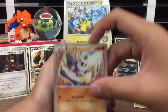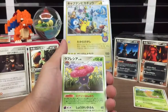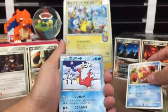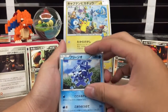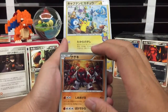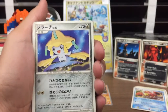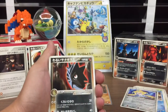I can't remember this guy's name. 2011 first edition. 2011 first edition. 2008 Vileplume. 2008 Rhydon, first edition. 2012 Delibird. Cryogonal, 2011 regular first edition. Gnome. Ooh! Let's go! 2008 Jirachi first edition. Nice!